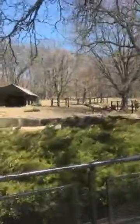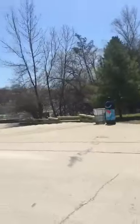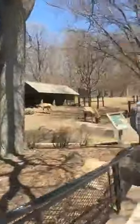And we've got some more animals over here. In the summertime, it is so beautiful because there's ponds. See the big little lake? And let's see, these are elk over here. Can you see the elks?